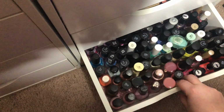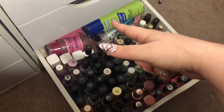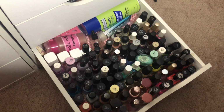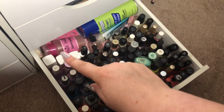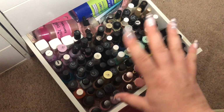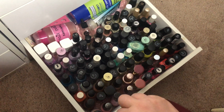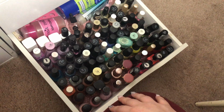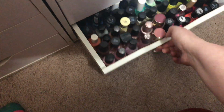But yeah. And then this last one is just all of my nail polish and nail products and things like that. So I've got the dry spray, the little toe separator, some argan oil, some top coats, and some nail polish remover. But this is all of my nail polish now. I definitely got rid of a lot of it, so I'm glad that I have only one drawer full of it now. But yeah, that was my entire makeup collection.